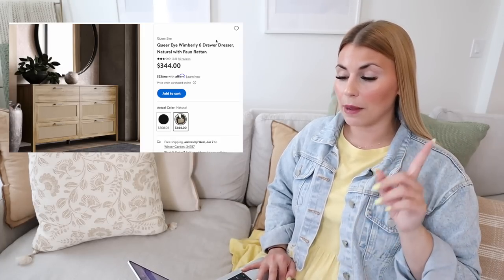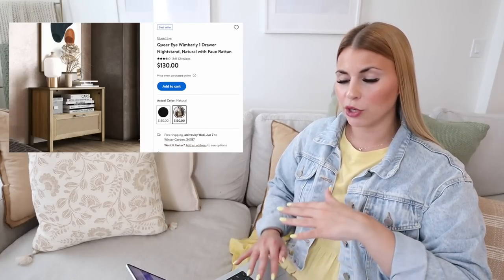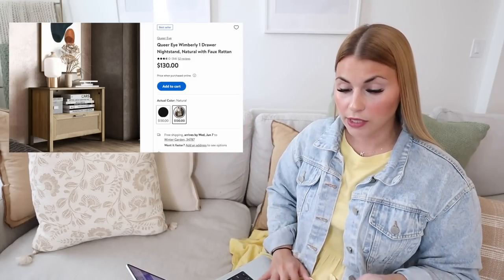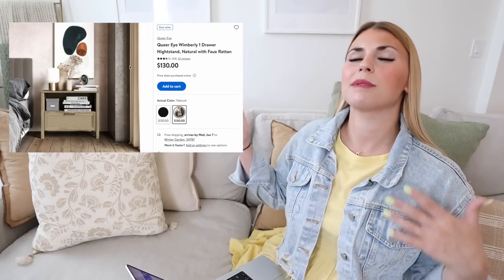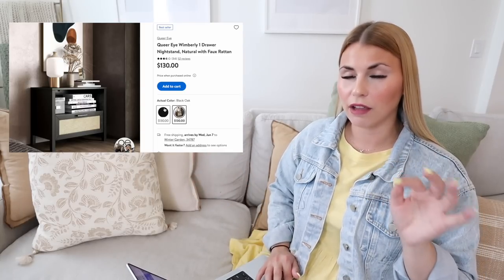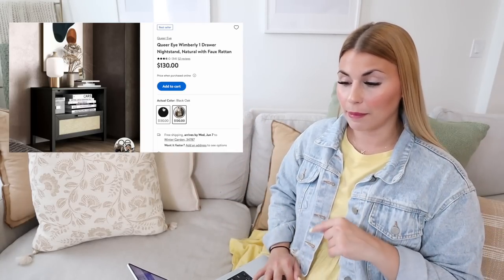And then they have it in a matching 1 drawer nightstand. I love how you get some hidden storage, but then you also have that shelf that you can do a little bit more decoratively. They have it here with lots of books, and I really like this one as well. These are both $130 for both colors. That's the thing about Walmart. Sometimes the different colors are different prices, but sometimes they're the same. And I love how you can get a matching set. You can do the matching nightstands with the matching dresser.